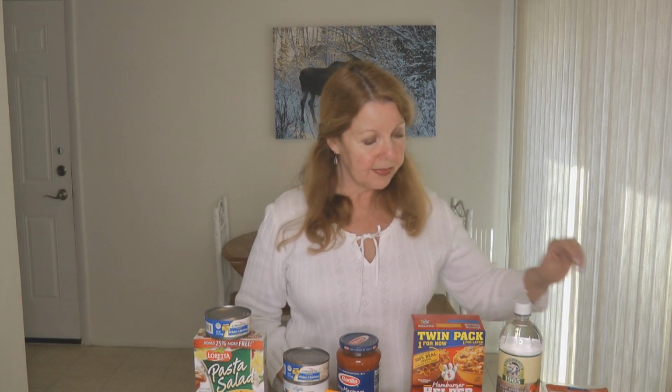I bought a bottle of white vinegar. This is great for all kinds of things. And the bottles of the vinegar at the Dollar Tree are super sturdy, so I like to stock up on them from there. It's a handy size and a sturdy container, so I like to stockpile those.